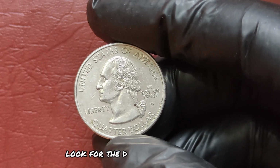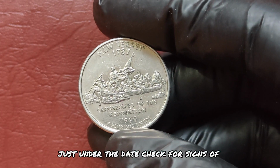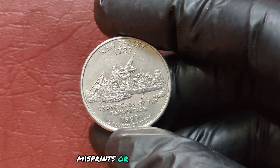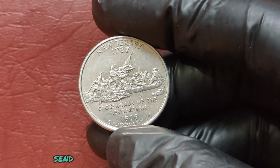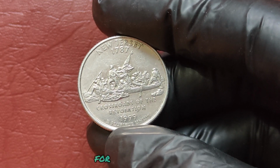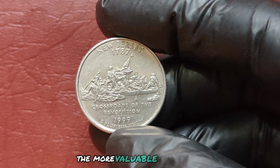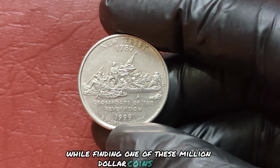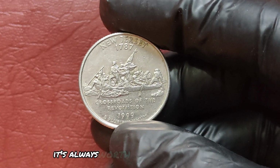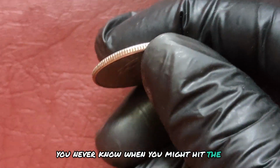Look for the D on the front of the quarter, just under the date. Check for signs of doubling, misprints, or off-center strikes. If you suspect you've got a rare coin, send it to a professional grading service for an expert opinion. The closer to mint state your quarter is, the more valuable it could be. Don't forget, while finding one of these million-dollar coins is rare, it's always worth taking a close look at your quarters. You never know when you might hit the jackpot.